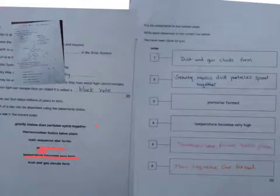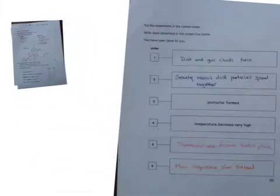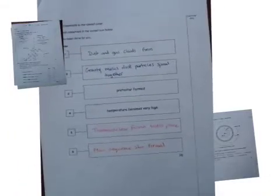Let me get rid of this now. Oh, I don't think I can do that. So that just goes with that up there. And that was worth 2 marks, so you get 1 mark for 2 correct, and then 2 marks for 4 correct.